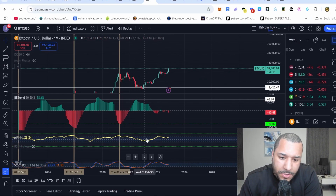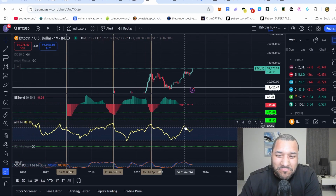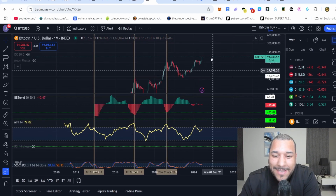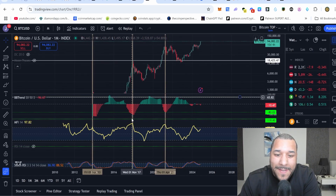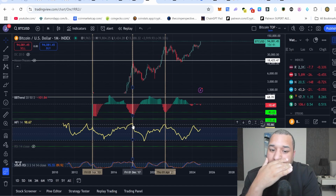Question is, do I show you this next one, or do I just keep it to myself? Well, you can kind of see what's going on with the lines, right? You can kind of see when the top of the cycle is here. I will show you, because I think it's not just about the patrons. I think it's important for other people to learn.